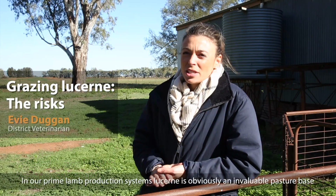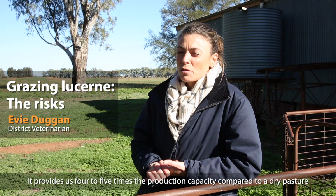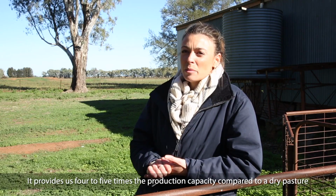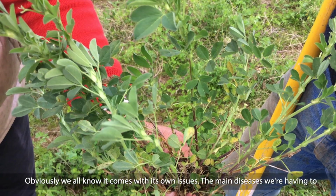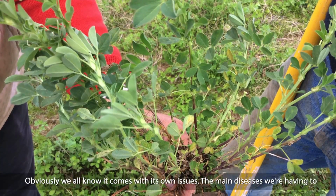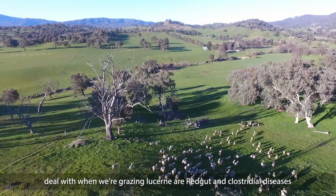In our prime lamb production systems, lucerne is obviously an invaluable pasture base. It provides us 4 to 5 times the production capacity compared to a dry pasture. Obviously we all know it comes with its own issues. The main diseases that we're having to deal with when we're grazing lucerne are red gut and also clostridial diseases.